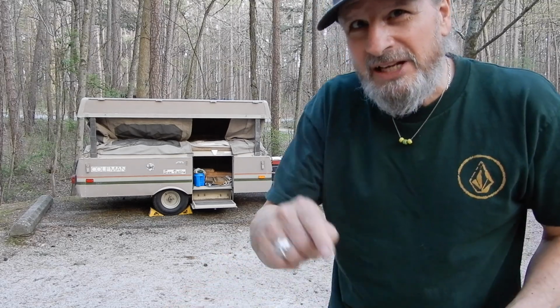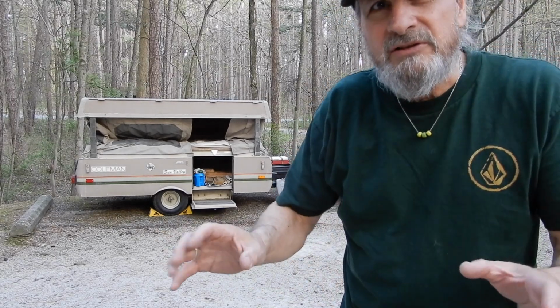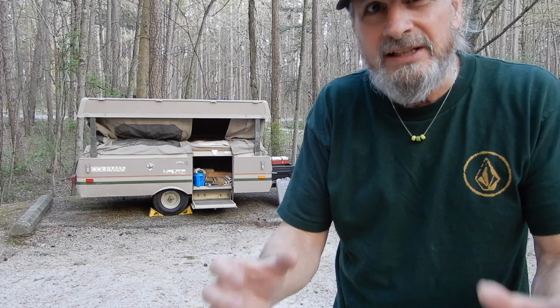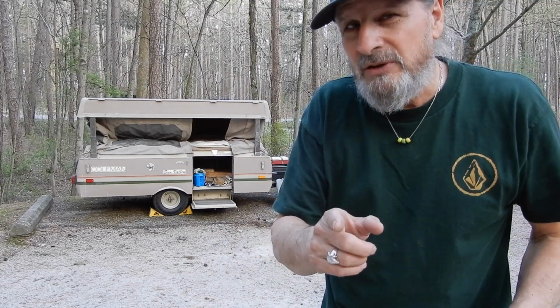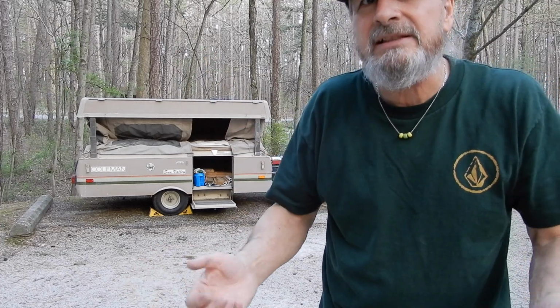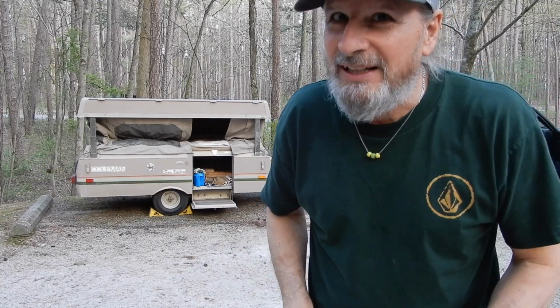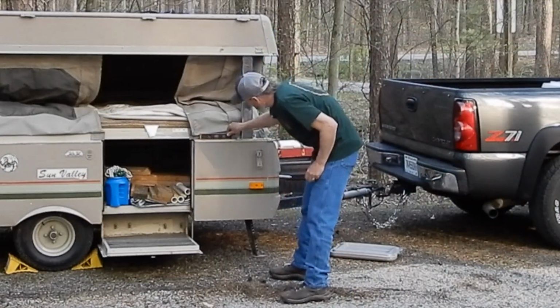The first time each year, you tend to forget a few things. I just now started to raise it without setting my stabilizers underneath it down. Actually, the feet of the camper down. So I'm going to go ahead and do that. Some people say wait till it's set up. I like to go ahead and stabilize it before I raise the camper. One of those things, already forgot.